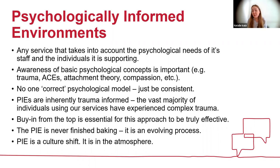One question I get asked often is, what's the difference between a psychologically informed environment and trauma-informed care? And I would say there's a huge amount of overlap, but PIEs are inherently trauma-informed. You can't be psychologically informed unless you're trauma-informed for the reason that I've just explained. And also because we understand that the whole reason that we're here today and the reason that we use these approaches is because the vast majority of individuals using our services have experienced complex trauma.